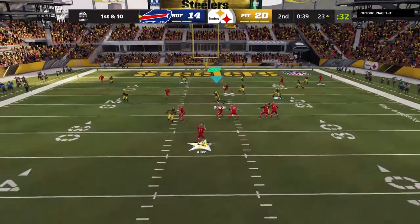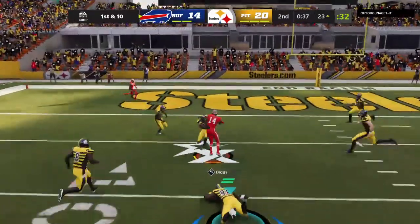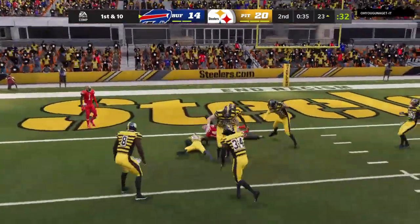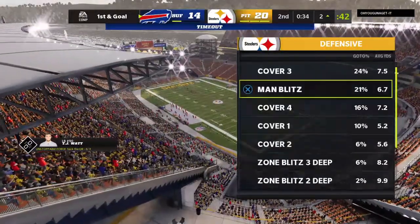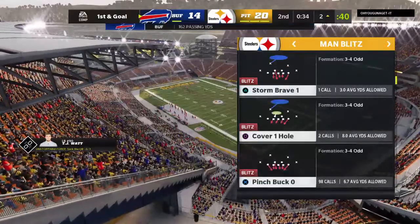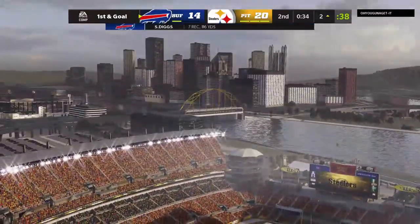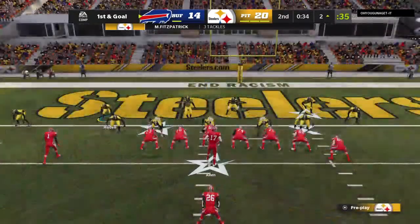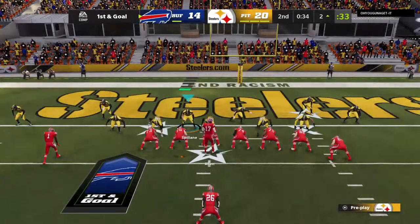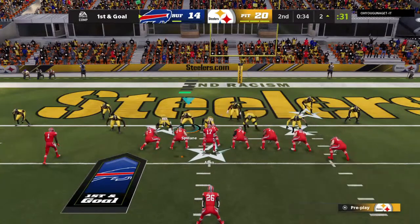First down, and they're going to throw with Allen. Open space inside the 10. And he'll finally be taken down at the 2-yard line. Now the Bills will use the second of their timeouts as the clock will stop with 34 seconds to go before halftime. So it's 1st and goal, and a great opportunity to get that lead back before the break.